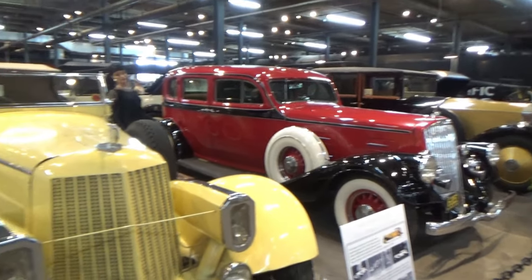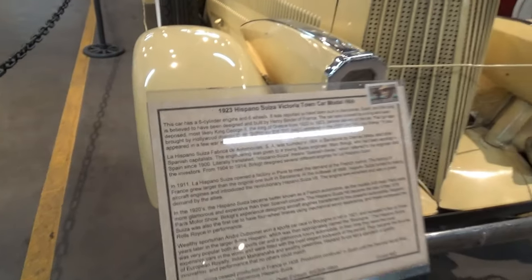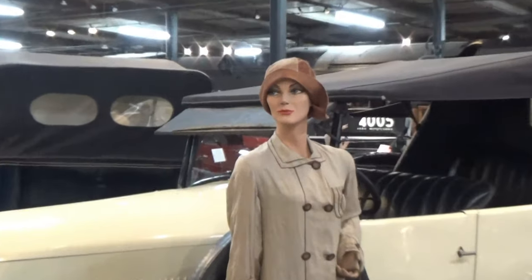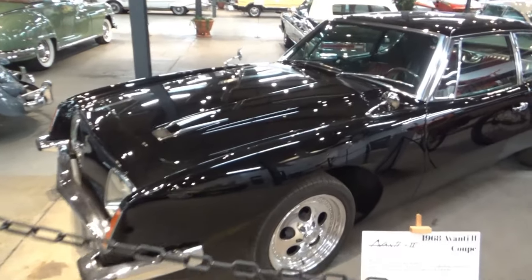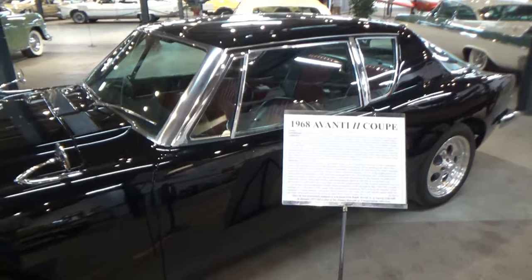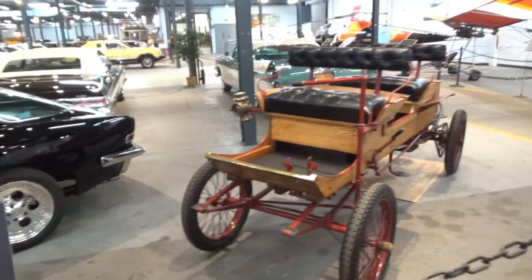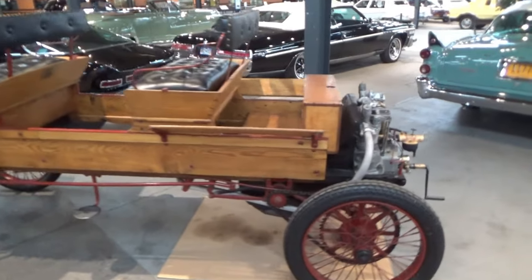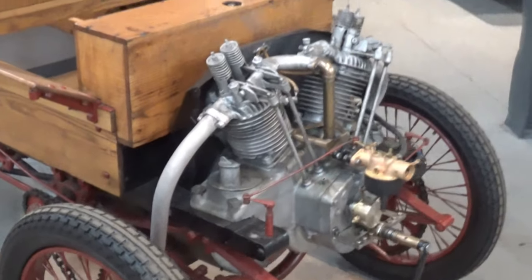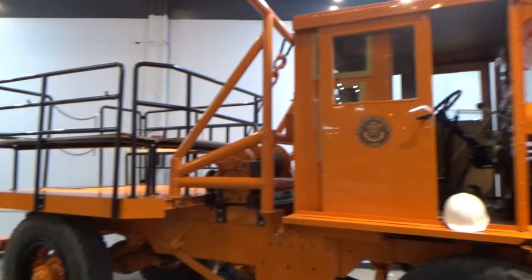They have a lot of these old cars. I've seen this Hispano Suiza in a few museums. And they also have some ladies' outfits from back in the day. I vaguely remember these, an Avanti coupe made by General Motors, '68. And what is this? Wow, never heard of that. Look at this little engine. It's like a motorcycle engine. Yeah, look at this monster.